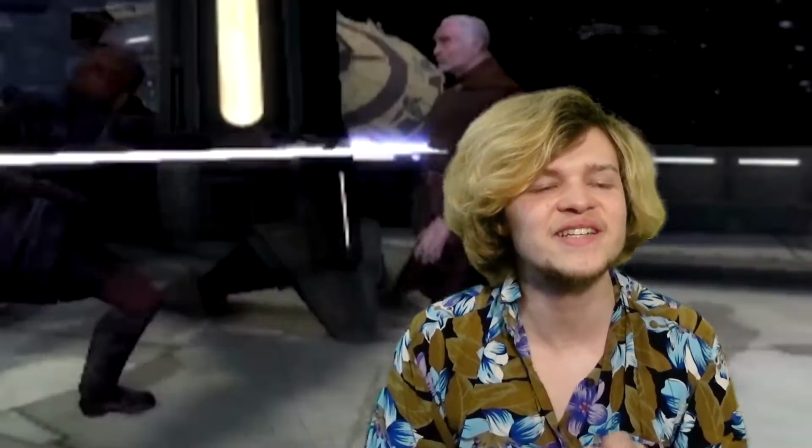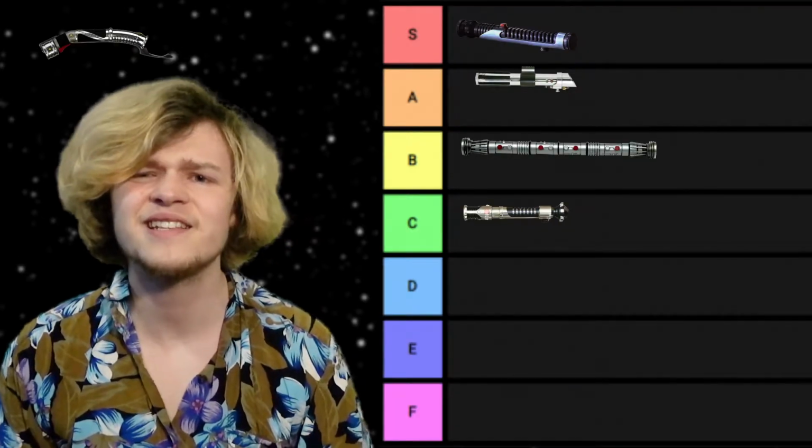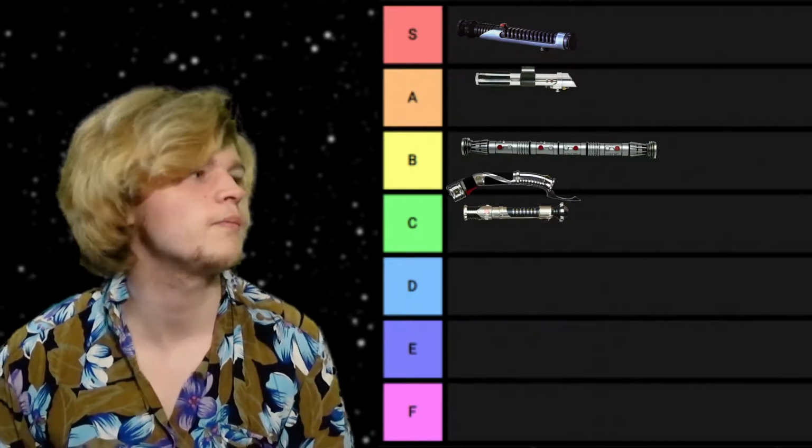What is that? What is this shit? I have no idea. Is it like a bayonet? So when you stab somebody with the lightsaber, are you supposed to stab them a second time with the bayonet? I don't know. Maybe it's just there for decoration. In fact, I think that's exactly why it's there. It's pretty good, but it's not good enough to be with the other ones, so put it in B.